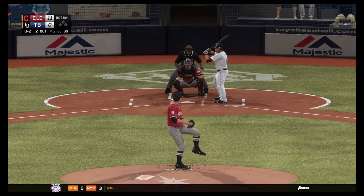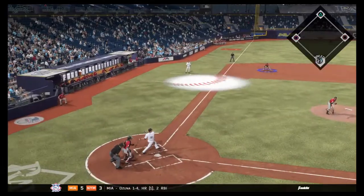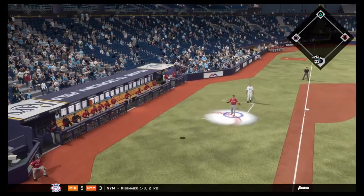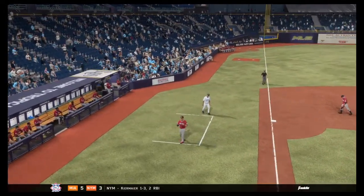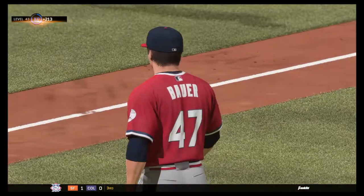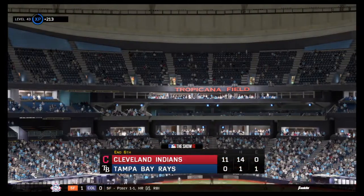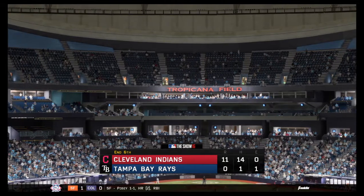Standing in now, Wellington Castillo. Here's a swing and a high pop-up. Drifting toward the third base dugout. Urshela has got it, and the side is retired. Down in order go the Rays. They trail in this one 11-0.